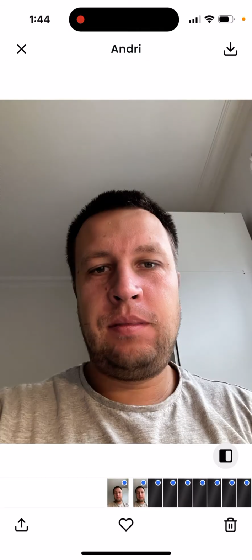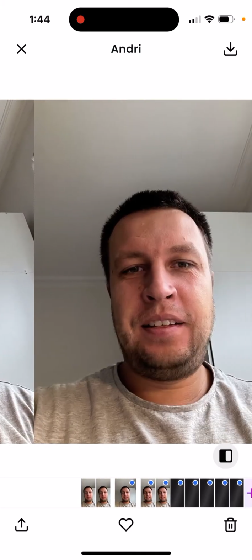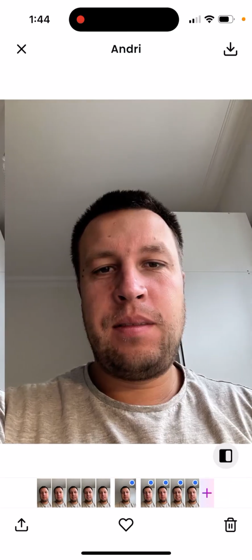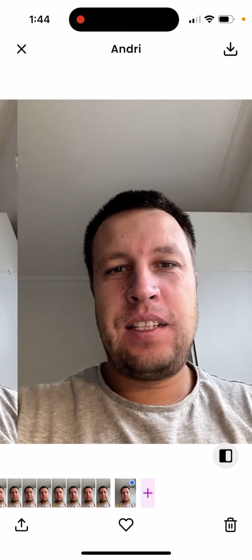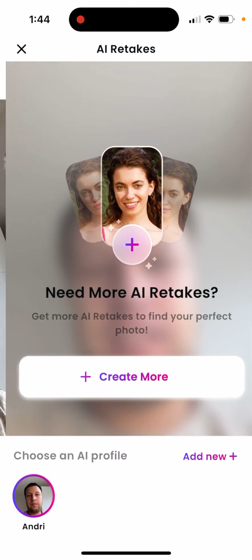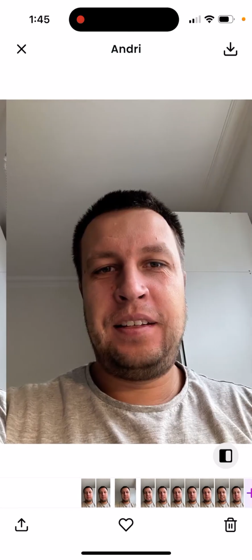So here it is. So this is the original photo. This is retake. This is retake. This is adding some, and I can do it for free, kind of. So it's just changing the image, and then if you wanna create even more retakes, you can also do them from here. So yep, as you can see, it did it for me for free.